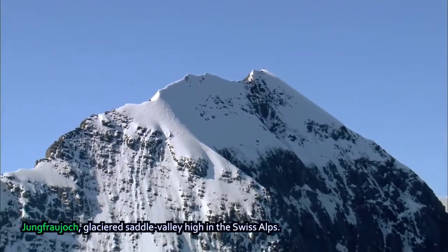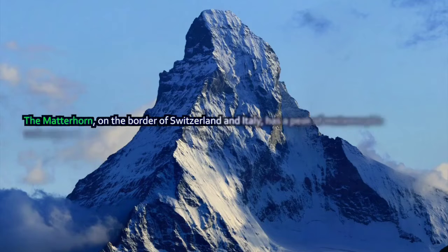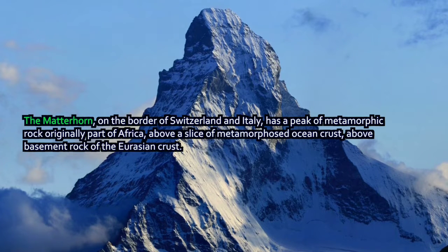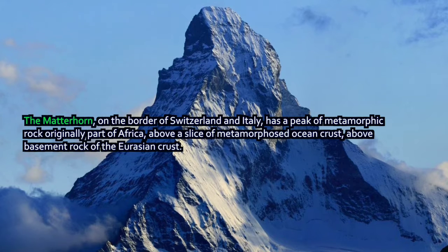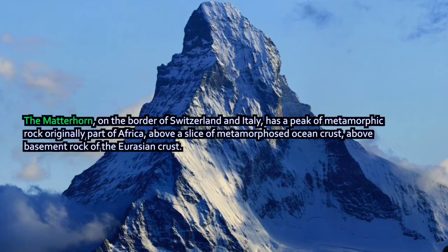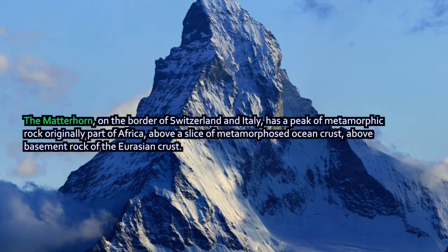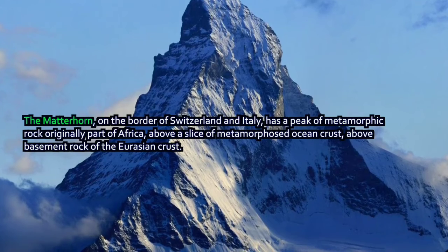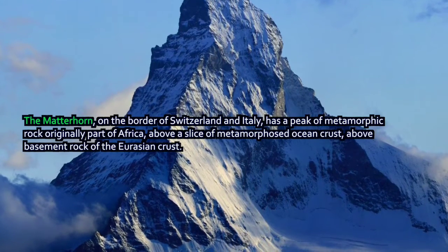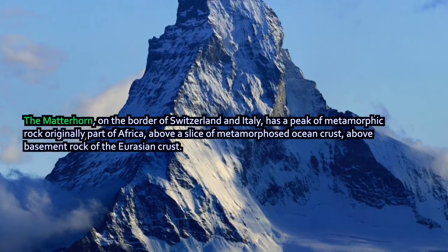For example, at the Matterhorn, the iconic mountain peak on the border of Switzerland and Italy. It is made up of rock of two continents. The peak of the Matterhorn is made up of metamorphic rock that was originally part of the African crustal plate. Africa grinding up against Europe, a sliver of that African plate was thrust up into part of the mountain peaks that form as a result of the collision. In the Matterhorn itself, physically, the peak is metamorphic rock from Africa.